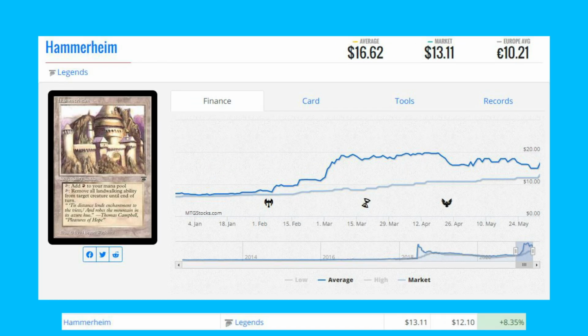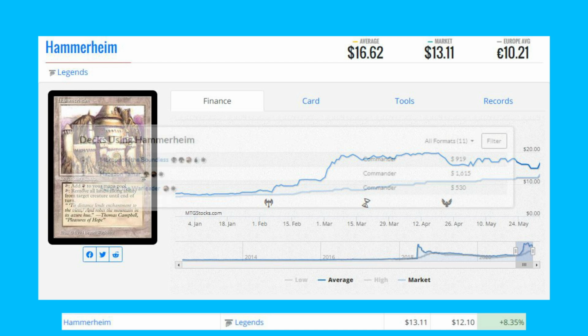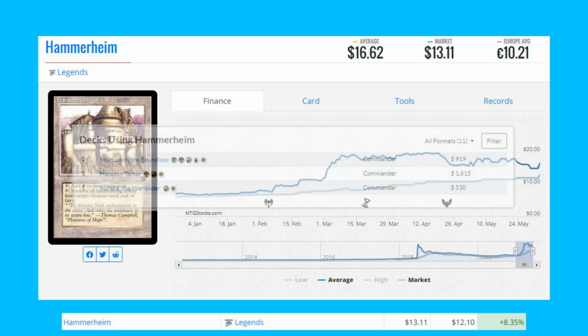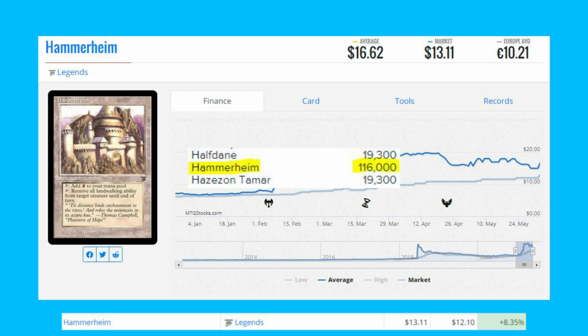Next up is another Four Horsemen set card. It's Hammerheim from Legends. This card is up 8.35% from $12.10 to $13.11. Now, this card actually does see a bit of play in Commander across a few decks that I found. One is a Morphin, the Boundless deck, and we also have an Aurelia, the Warleader deck.